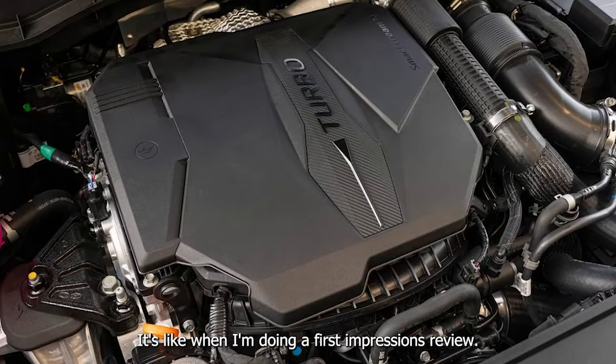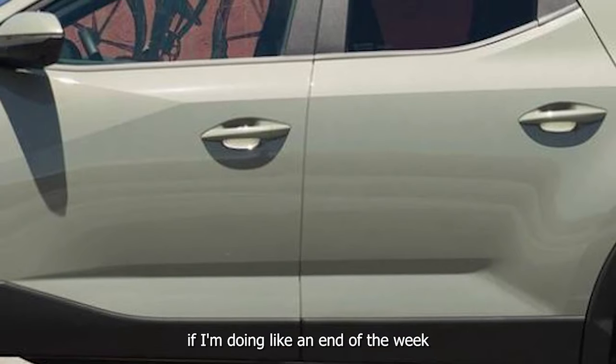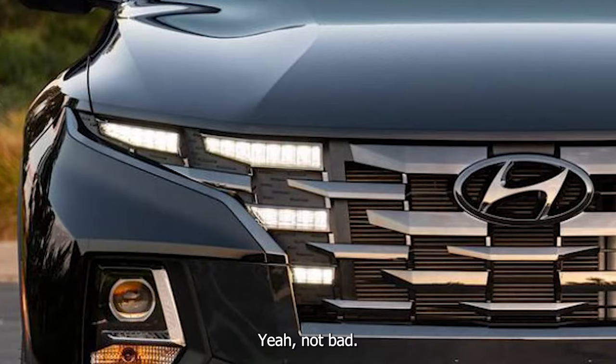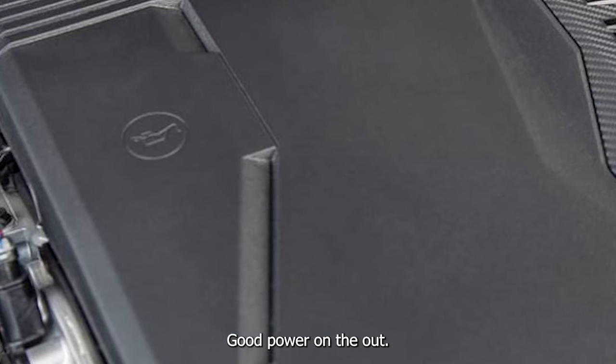It's like when I'm doing a first impressions review, I'd like to have somebody with me. If I'm doing an end of the week longer review, it's much easier to do those solo. Yeah, not bad. Pretty flat through there. Good power on the out.